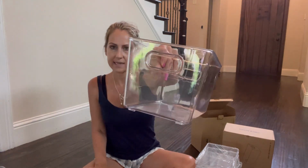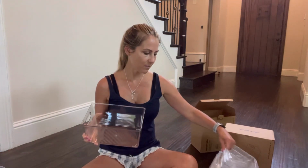But there's just so many great uses, and they're really clear, like I said, which is great. Great quality. If you're going to put fresh food in here, I definitely suggest washing them out with warm soapy water. Otherwise, if you're sticking them in your pantry and sticking pre-bagged stuff in here, not a big deal. But again, pack of 6, relatively inexpensive, and definitely worth every penny.